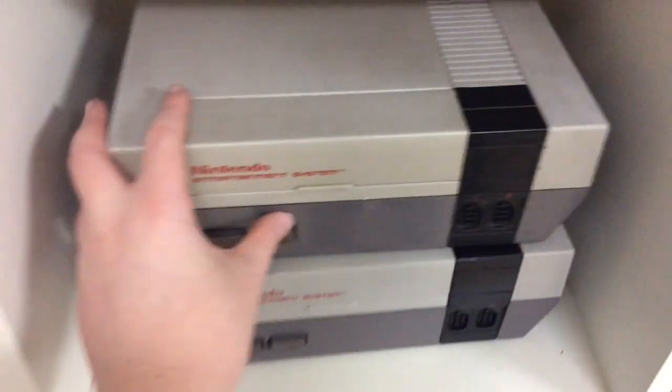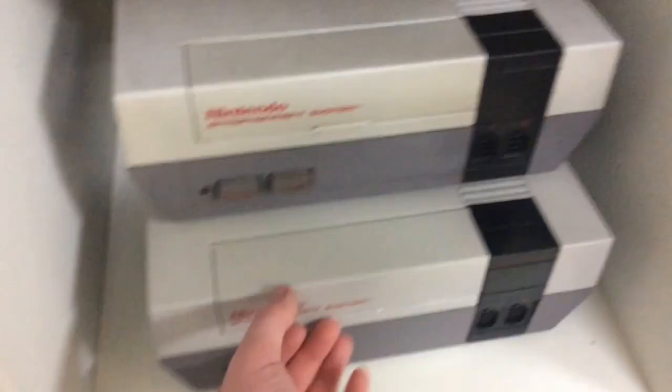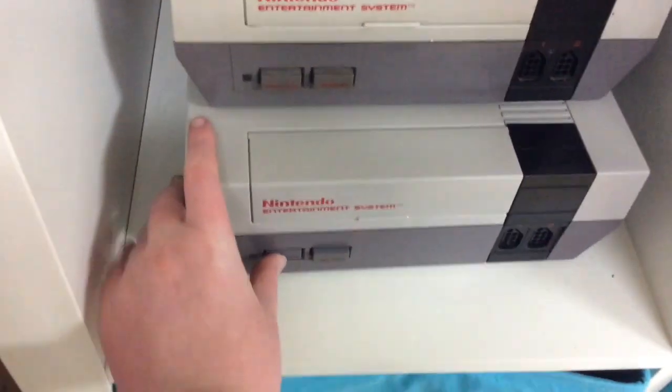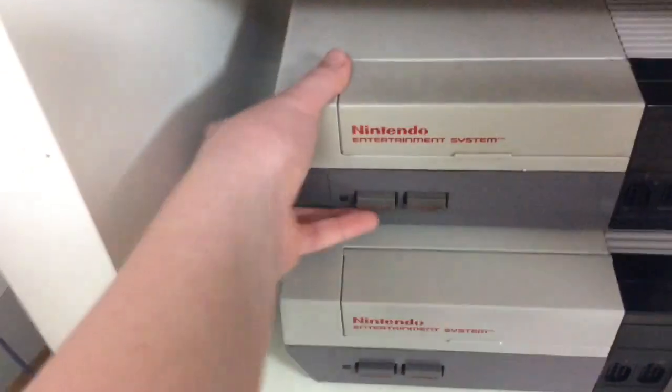So first we have 2 NES consoles. I bought this one, my first real retro console, in October 2018. It sadly does not work anymore, even though it's in pretty good condition. It just shows up a blue screen on my TV. Can't do anything about it.